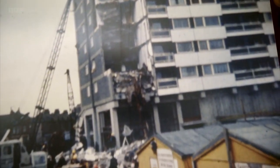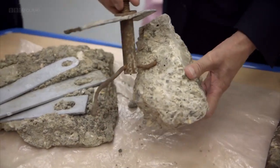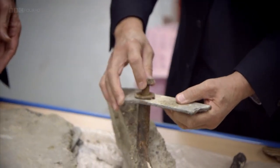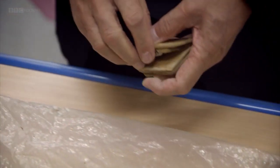Something like that. Yes. Now, these are bits of the building. Yes. That's a floor slab. Oh, that's a floor, okay. Yes. And this bolt was in the floor slab. All the ones I saw, and there were lots, were never screwed down tight. And all that was originally holding the walls and the floors together were these pieces of hardboard. That's it. That's not a bodge. That was part of the system.